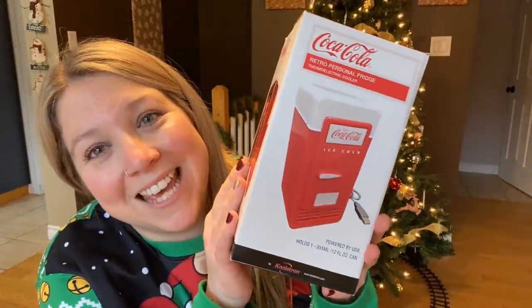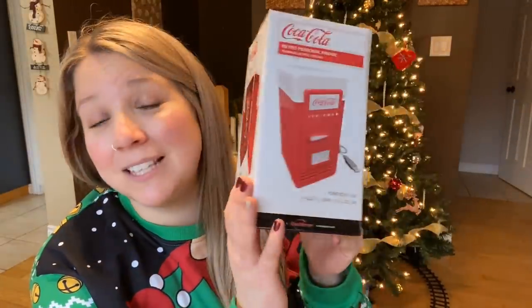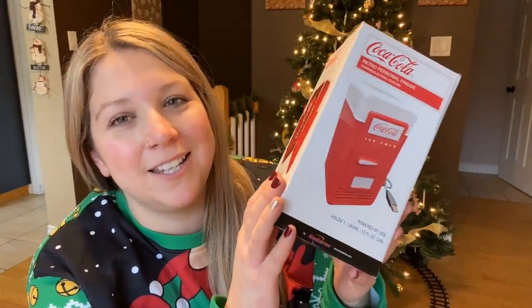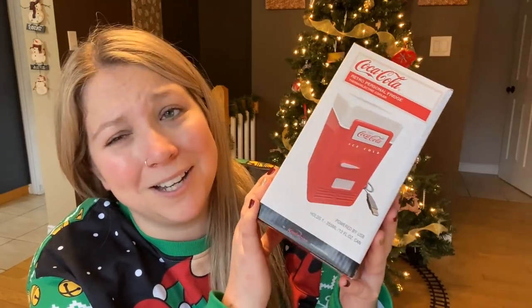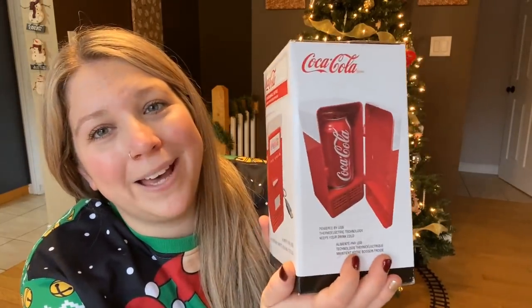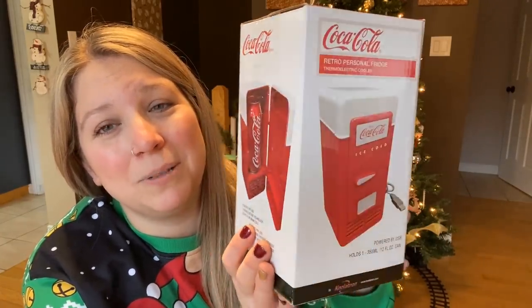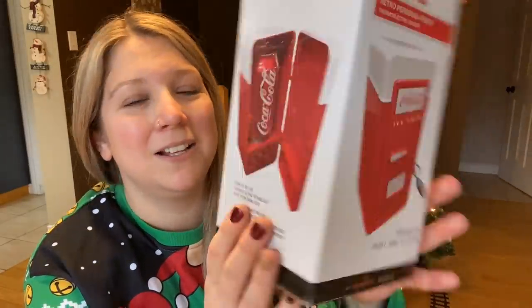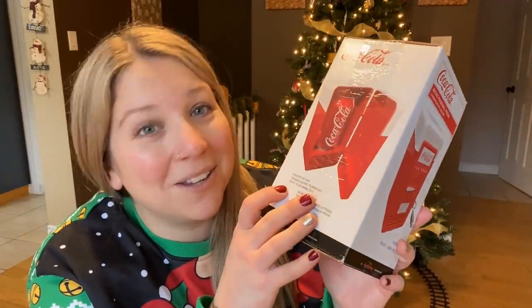I found this for him at Shoppers Drug Mart. This was the last one they had. It was regular $25, but it was on sale for $19.99. This is totally not necessary and he might not even really use it that much, but it's a little cooler. It's a little USB plug-in refrigerator cooler that can hold one Coke. And you guys know we love our Diet Cokes here.